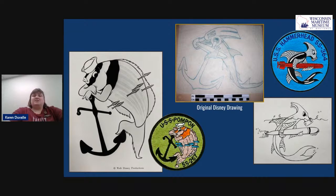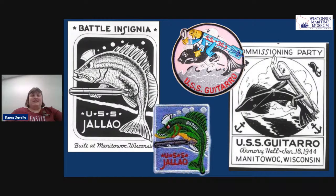Pompon, identical. Hammerhead, that's the original Disney design, changed slightly a little bit. Hammerhead. And those were the Disney design ones. So I'm sorry to everyone who was lied to for the last 20 years. I assumed all 18 were Disney. Turns out there's, what, 7?